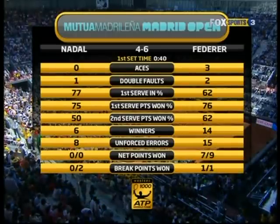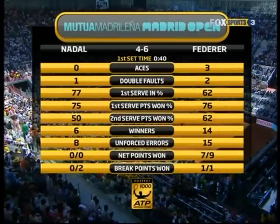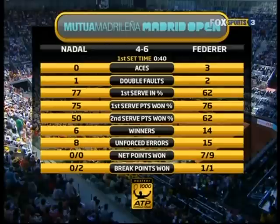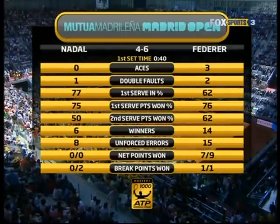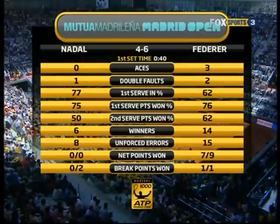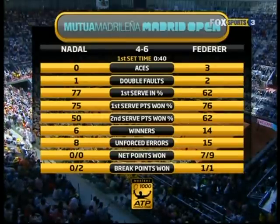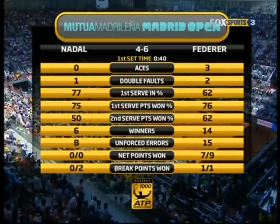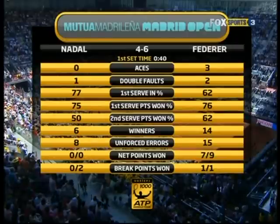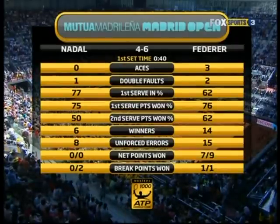And for me, the net points one is a big number for Federer, not only on this surface but any surface. But today he's done particularly well against Nadal, and I think the Spaniard will be a little disappointed that he's made so many unforced errors against Federer at crucial times in this match. And we saw this set very similar to the opening set that he played against Djokovic, so don't count him out because we know what happened yesterday.